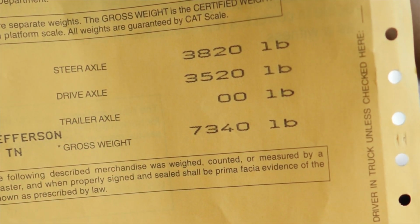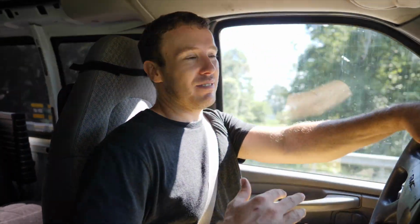So I weighed the van, totally full of diesel. It weighed 7,340. Gross weight on the van, which is the most the van could possibly weigh, is 8,600. So we had around 1,300 pounds left on the van. The van isn't an issue at all. Usually, you know, it's a 1-ton van. It's supposed to hold 12 passengers. We got tons of weight left in the van.